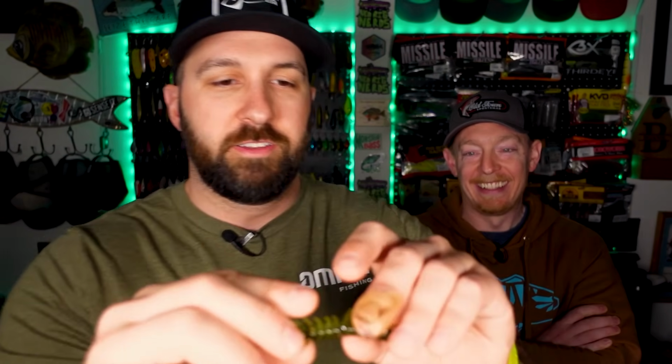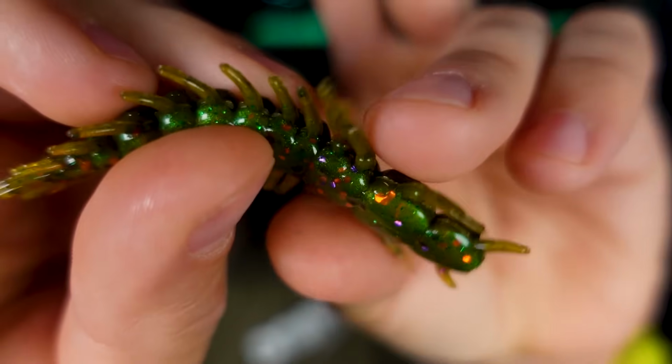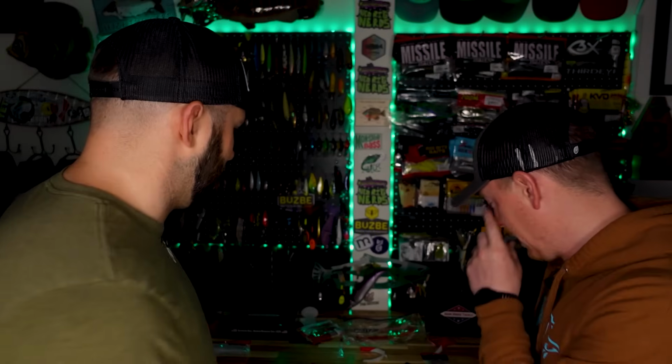And I can tell you, first of all, Yum colors come in 10 billion colors. When we were picking them out on the website, we were just like, scroll, scroll, scroll. It was really difficult. So maybe this was there, maybe it wasn't. I can't speak to that. But Green Clown, essentially, we've got green pumpkin with, oh my, blue on the underside. Look at all that copper flake. This is a creek catching machine.